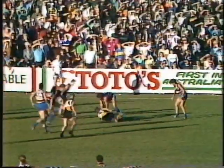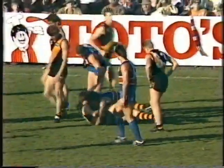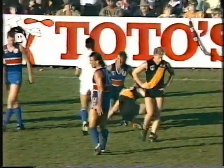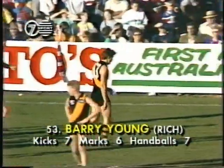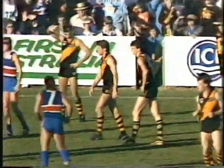Gale in front, wins it down. Young dives on top of it. Wrestling with him, Doug Hawkins. And the ball up. Barry Young, a very hard worker.